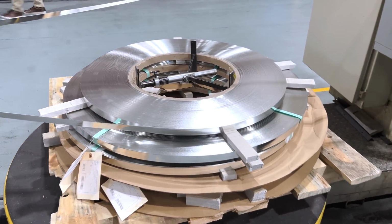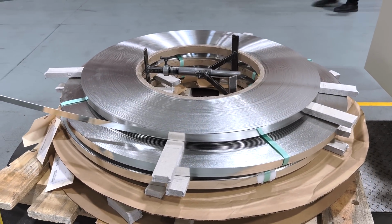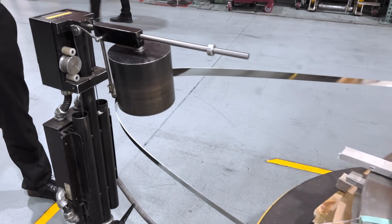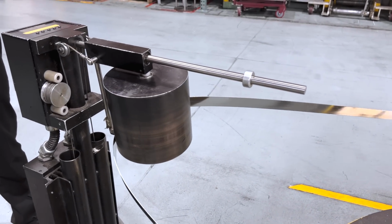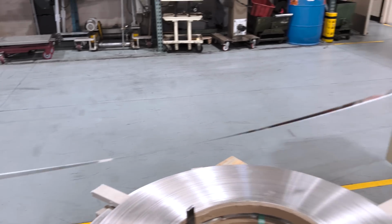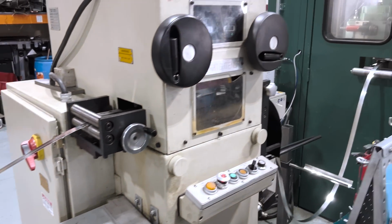And typically in this room here, we can get up to like 60, 70 thousandths thick. That's really kind of the max on that. Anything more than that, you're looking at a different press with a different tonnage, because you're going to be requiring more tonnage to not only cut through that material, but also form it.